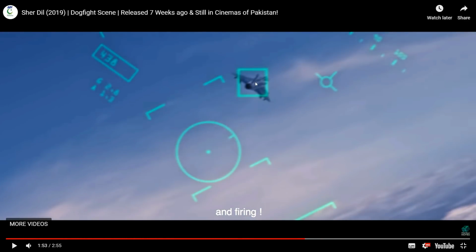Again, they've got radar lock. They could easily fire their AIM-9 equivalents off and kill them. I don't know why they keep going for guns.